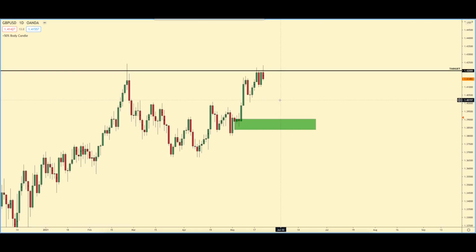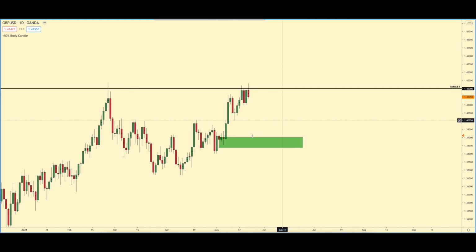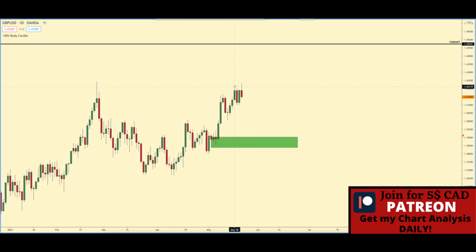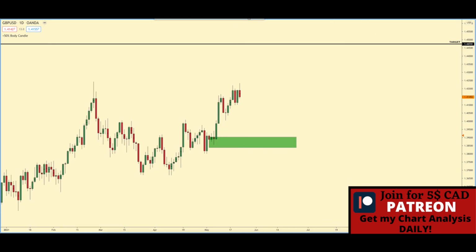On to GBPUSD, the banks got rid of 1,900 longs and added about 1,300 short positions. As you can see, we're in an uptrend here. I definitely want to see this high be removed before taking any positions in the pound. Right now, I just don't see any opportunities. I'm pretty sure we're in some sort of weekly supply up here as well, so not the best time to be buying. But you could. But in my opinion, I want to see, like I said, this high be removed.